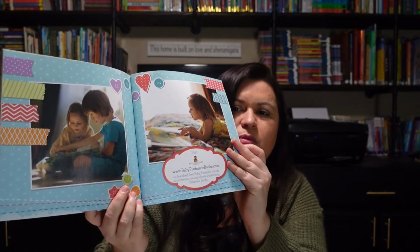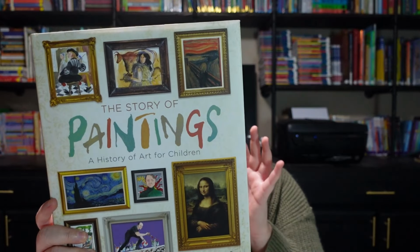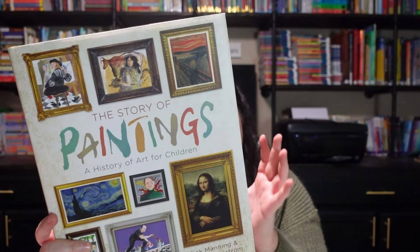But because I think we'll be finishing up this book really quickly, I did want to continue on with another book, which is The Story of Paintings, A History of Art for Children. We've been working our way through this book for a little while now, and I'm really, really enjoying it. I love that the way we're using it is very simple.